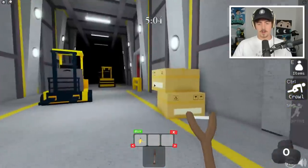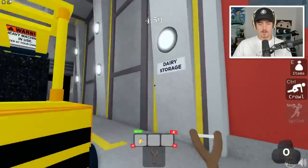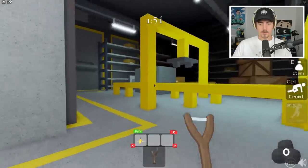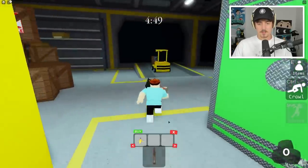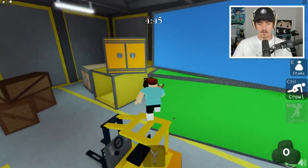It's really chilly in there. There's the ice cream storage. So we're in his big, like, warehouse. Okay, we need a green key for that. Heavy machinery in use. Are there gonna be things, like, moving around? Okay, so we need a thingy for that. Man, this looks really well done. I'm liking it a lot. Well done, Sub. And everyone else involved.